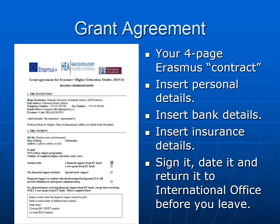You'll need to sign the grant agreement, date it, and return it to the international office before you leave to go on Erasmus. Please note that by signing the grant agreement, you confirm that the insurance policy whose details you've inserted in the grant agreement meets the requirements set out earlier in this presentation.